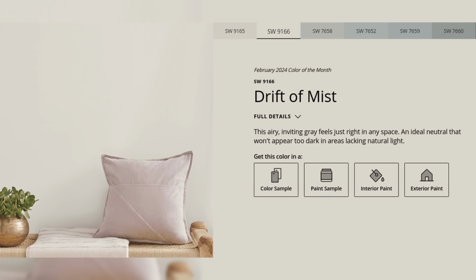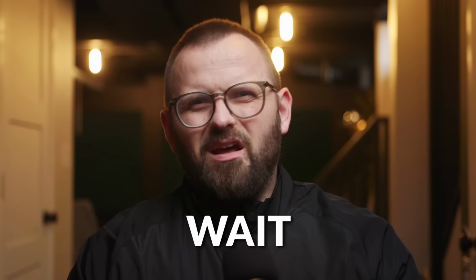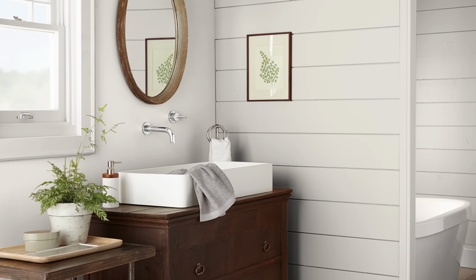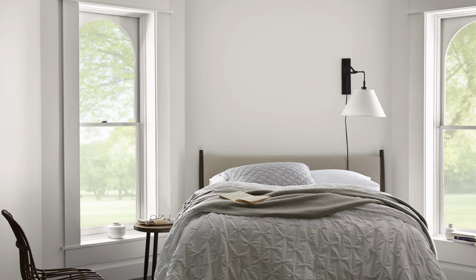So let's start with one that sets the tone perfectly, Drift of Mist. This is one of those colors that makes you stop mid-scroll and think, wait, what color is that? Because it's not gray, it's not beige, it's that perfect misty in-between. And it has a subtle, gentle green undertone that gives it life, but not in a way that feels obviously green. Because not everyone's like me and obsessed with all things green.